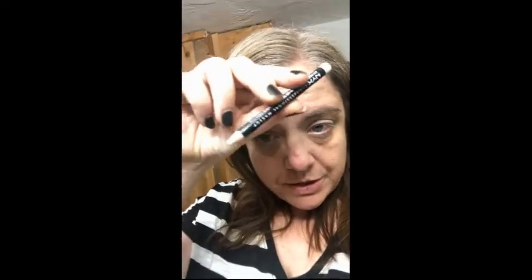Okay, so in addition to the creamy white shadow, I'm going to use this white eyeliner as well to line just the upper lid. I watched a tutorial once where I got the idea of the white liner. I forget who it was, because it was many years ago that I watched it. But the person who did the tutorial lined her upper and lower lid. I tried that and I looked like a zombie. So we're not going to do that today. We're just going to do the upper lid.